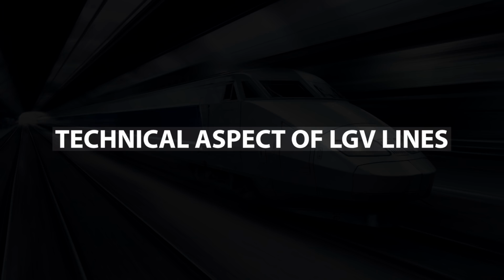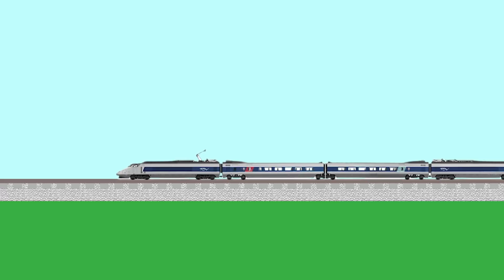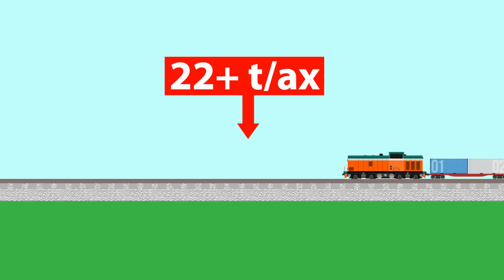The primary aspect of the French high-speed rail network, which is also considered its main advantage, is the fact that LGVs are reserved primarily for TGV trains. Therefore, permitted axle load on LGV lines is intentionally set at 17 tons, in order to prevent heavy rolling stock from damaging very accurate track alignment required for high-speed operation.